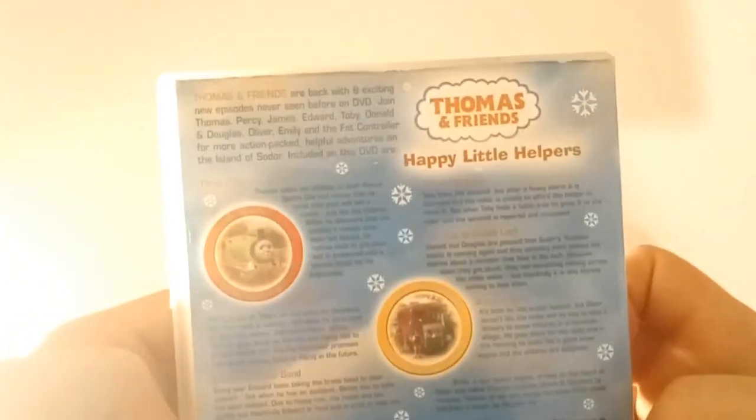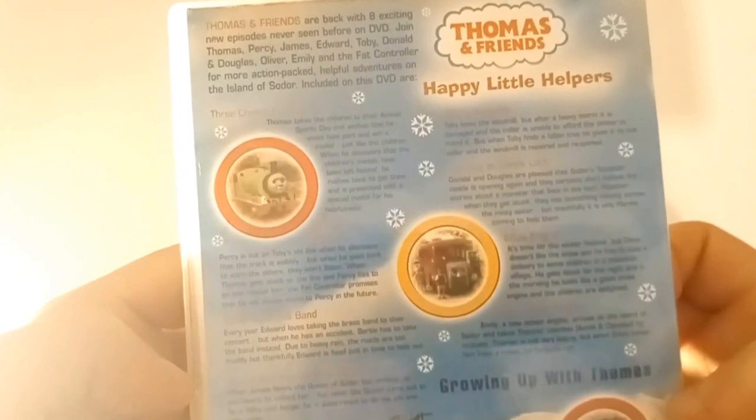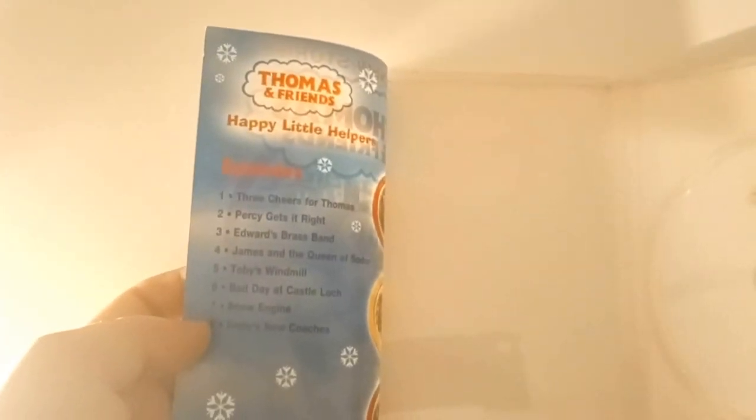Thomas and Friends, Happy Little Helpers. This is from Season 7, I think. Oh, the lighting here is atrocious. Yeah, I can see Season 7 episodes on there. Disc is not here. Of course it isn't. Why would it be? But yeah, there's a slip here for all the episodes.